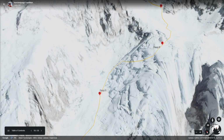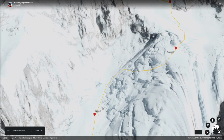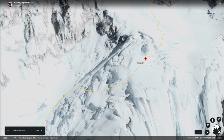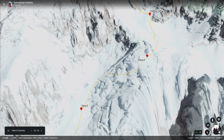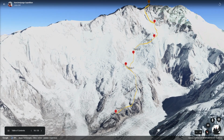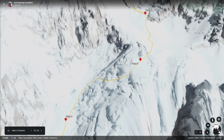And then we move through the icefall up to Camp 3. This is going to be a pretty convoluted route, probably with the use of fixed ropes and ladders to get through a lot of these crevasses and seracs. Up to Camp 3 here. And then you guessed it, all the way back down again to base camp. Resupply, rest, all the way back up again.